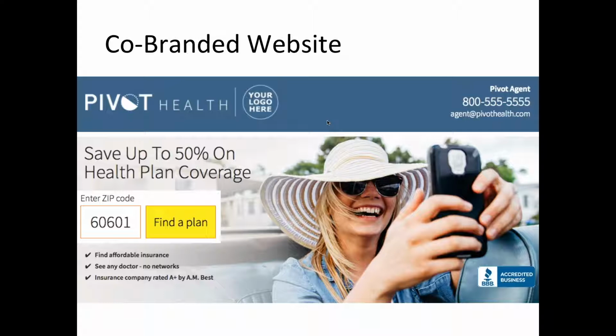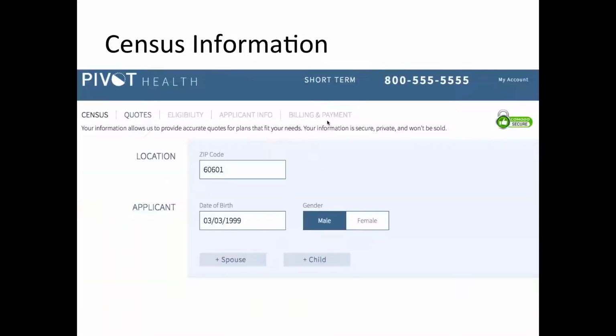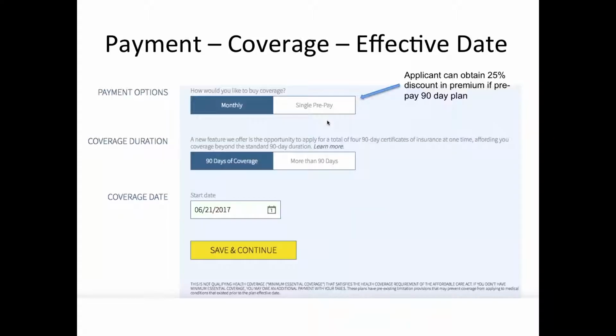So real quickly, to just show you what to expect and how easy it is to apply. Once you're appointed and you receive your customized URL with your information on it, you will get a co-branded landing page for your clients. And on that will have your logo, your contact information, phone, and email. And then the quoting system behind that is the Pivot Health system. Very easy to apply. Simply put in a few pieces of information to get a quote.